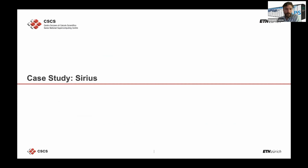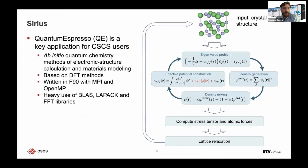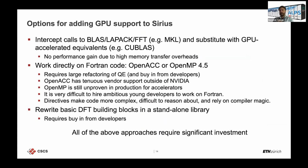So this might all seem a little bit abstract and vague, so I'm going to have a look at a couple of use case examples. So the first is a library called Sirius. Now, it was written as a backend for a very widely used application here in Europe called Quantum Espresso, which is a quantum chemistry application. It's a large Fortran 90 application which uses MPI and OpenMP, and it makes heavy use of BLAS, LAPACK, and FFT libraries.